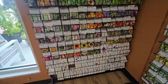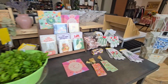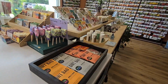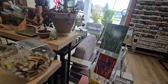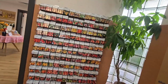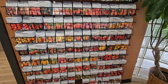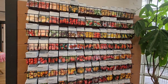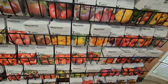All the flowers that they have and herbs at the top there. Little cool displays. Some soaps and some containers there. Of course, some stickers. Little gift section there. And there's the whole gamut of tomatoes there. I'm looking for Mushroom Basket because that's definitely my favorite, and it's out of stock online, so I'm hoping they have it here. Oh, they do. Grab several packs of those.